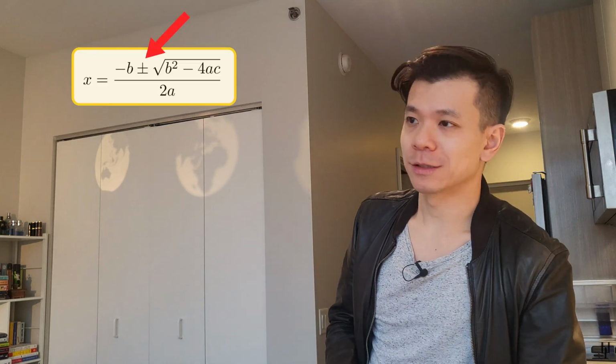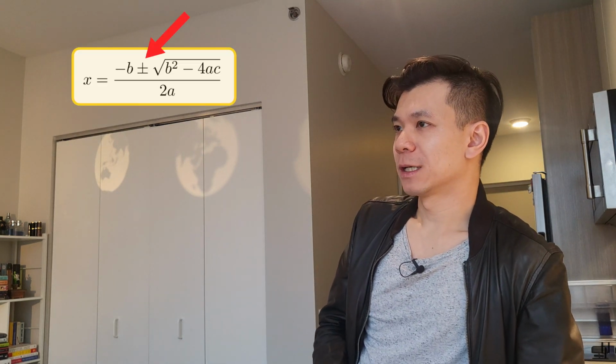But then again, there is that pesky plus or minus sign in front that we would have to sort out, which would basically prolong the cooking process, if you know what I mean. Because essentially what would need to happen is we would have to break up the formula into 2 cases, the plus case and the minus case, and then we would have to evaluate each case separately from each other.